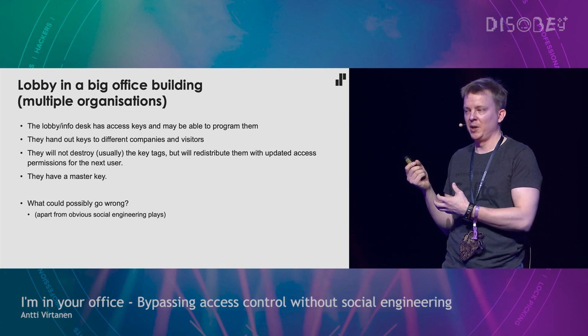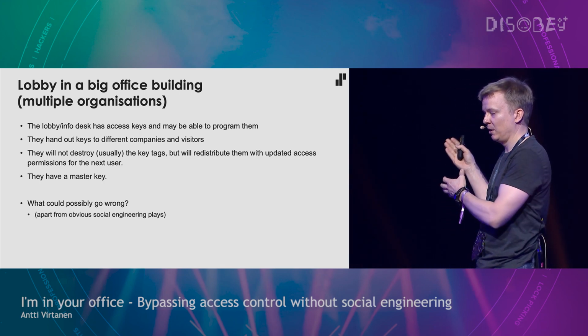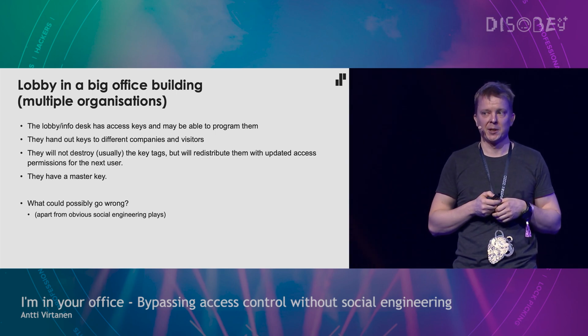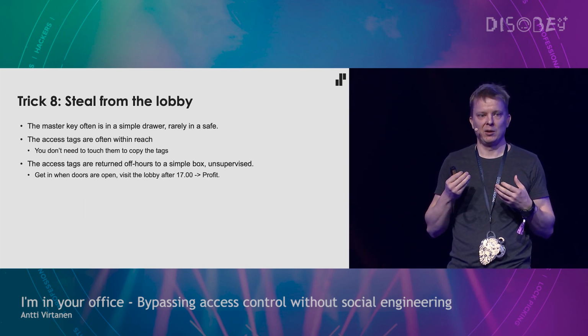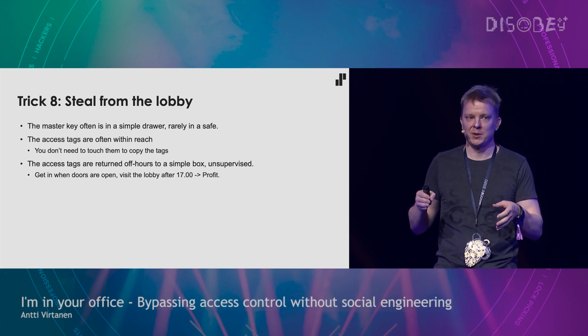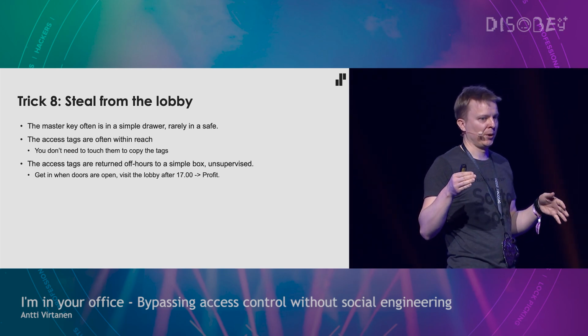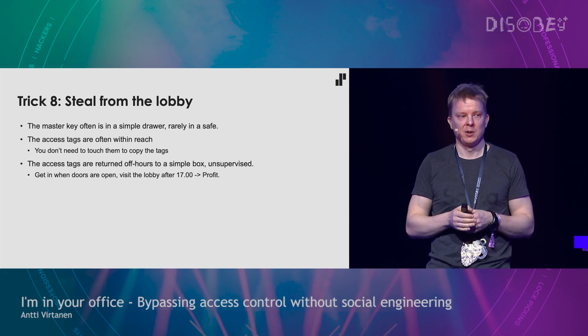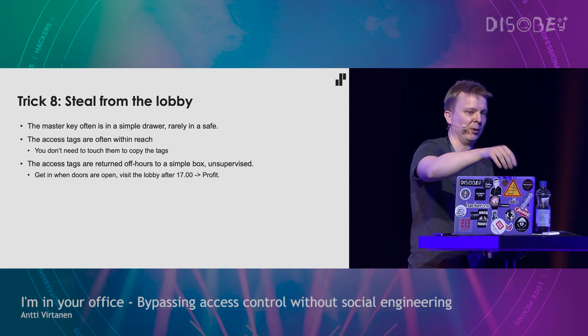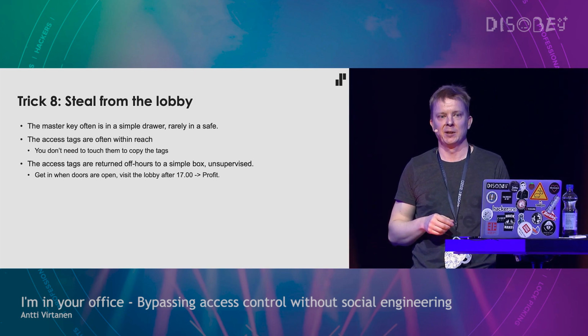And what could possibly go wrong here? Of course, there are obvious social engineering angles here, but what other things could possibly go wrong? Well, you could steal from the lobby. There are different ways to do this, but if you walk to the lobby during office hours, you cannot reach your hand behind the desk. It will look a bit strange if you do that.